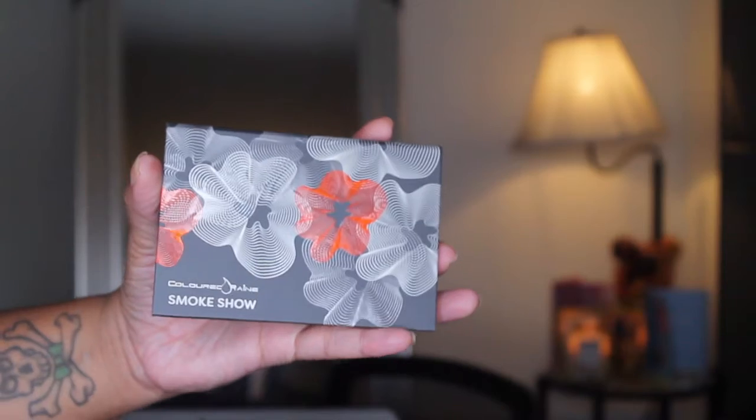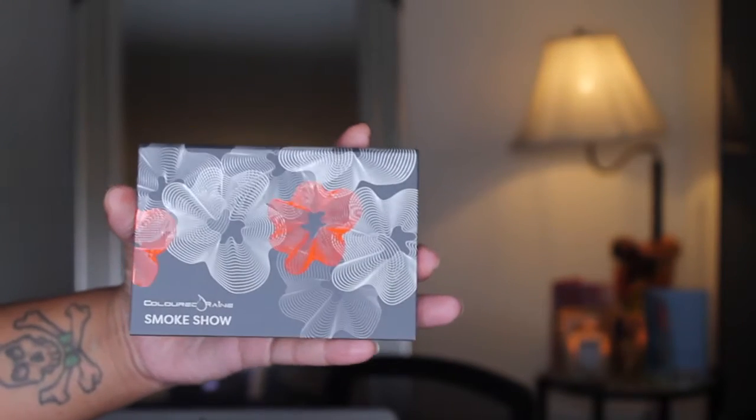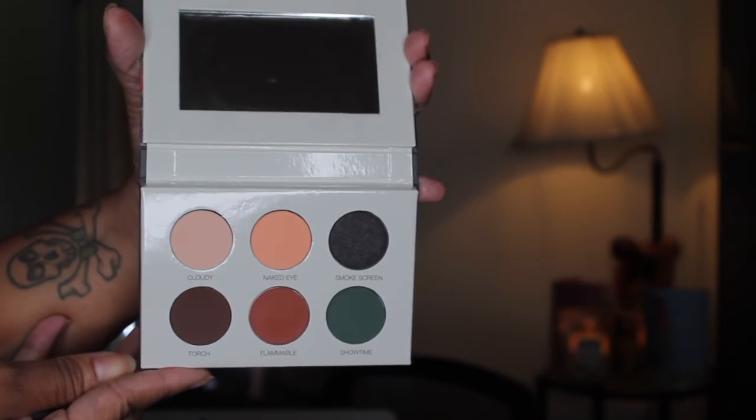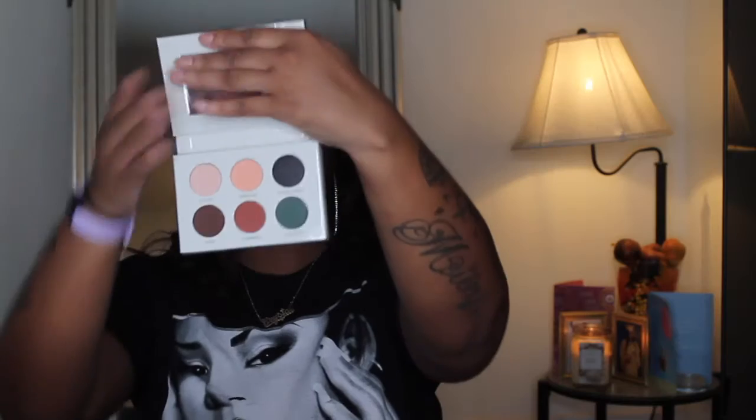Alright, so the first item that I have out of this box is an eyeshadow palette. This is from the brand Colouredraine. This is their Smoke Show palette, and this is what it looks like. This palette has 5 matte shades and 1 shimmer shade. I want to go ahead and swatch some of these on my fingers so we can get a glimpse of the pigmentation. Oh, yeah. They're smooth and creamy as well. Oh, yeah. Look at that.